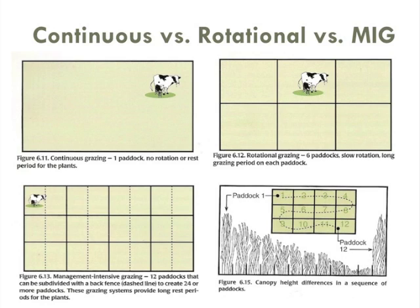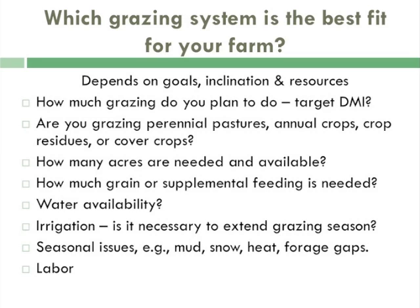What grazing system you pick really depends on a number of factors. Questions you might want to ask yourself include, well, how much grazing do you actually plan to do? In other words, what's your target DMI? You will then need to establish how many acres you have available for grazing. So the target DMI and your available acreage will dictate just how much supplemental feed you need to have on hand. You'll also need to consider water availability and whether or not you can get water to all those pasture locations, and can you do it economically.